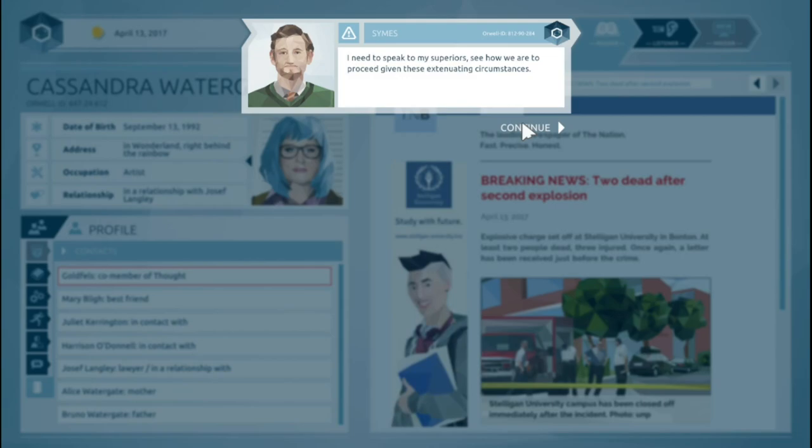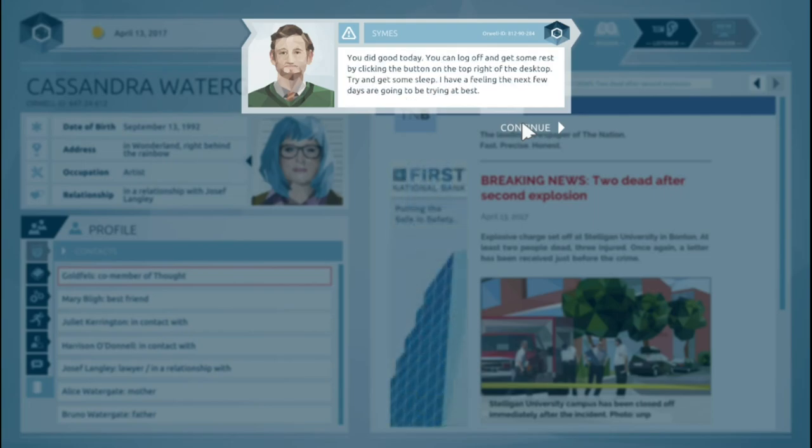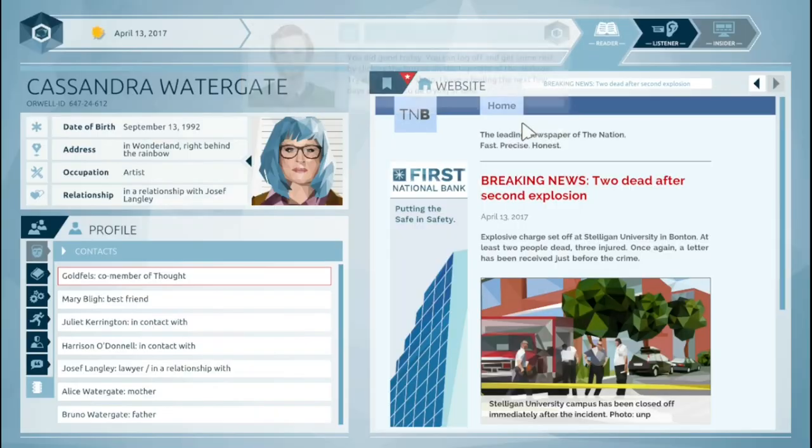Okay, need to speak to my superior to see how we are to proceed given these extenuating circumstances. You did good today. You can log off and get some rest by clicking the button on the top right of the desktop. Try and get some sleep. I have a feeling the next few days are going to be trying at best.